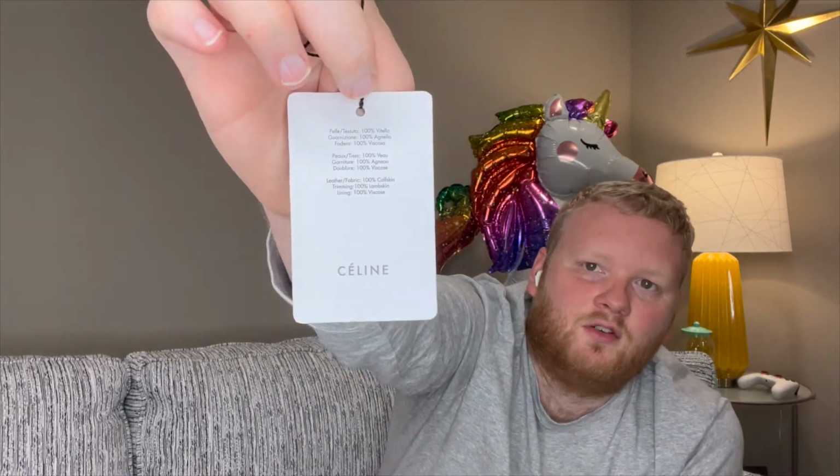It also comes, I guess, with an original tag from Celine. And then I would guess this is the tissue paper that came with it, and then just more foam on the other side of the box. So I actually really like the way Celine packages things. That's really nice. Let's put that little guy right there.